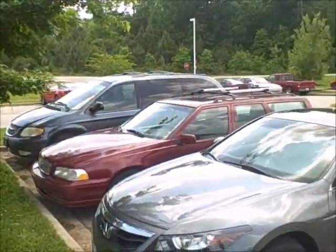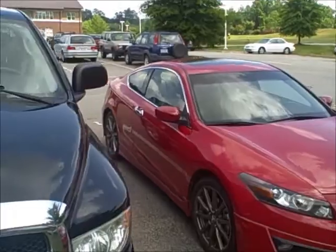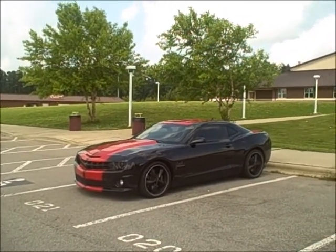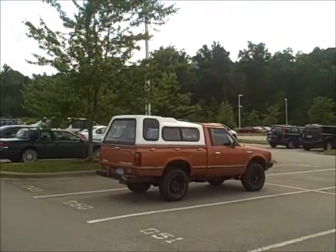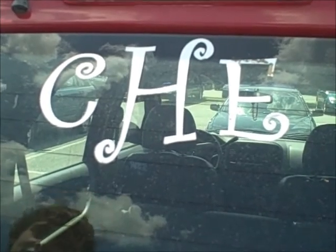Some of the students here at Cedar Ridge are blessed with the opportunity to drive these fine vehicles here to your right and left. This is another prime example of a student who was fortunate enough to drive one of these fine vehicles. Others are not so fortunate. Monograms. On monograms. On monograms. Make it high quality.